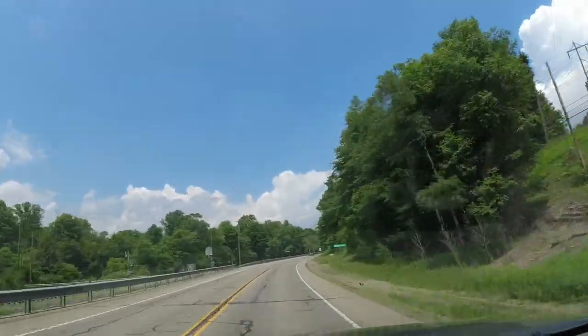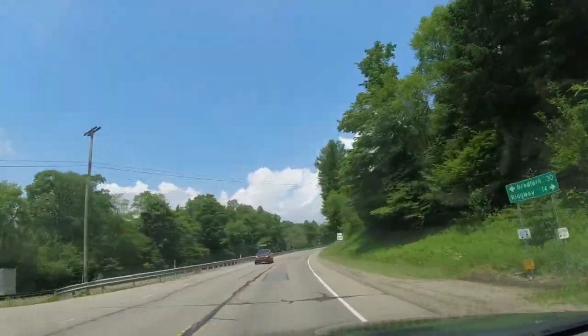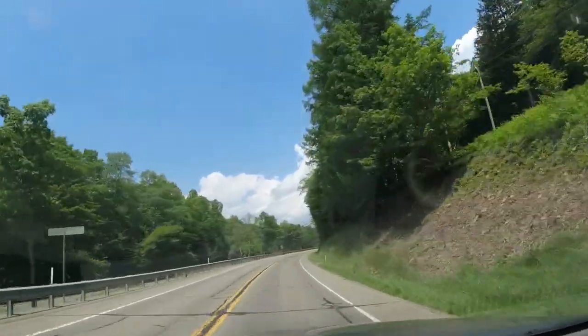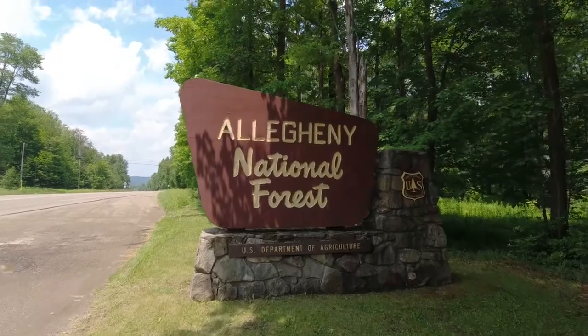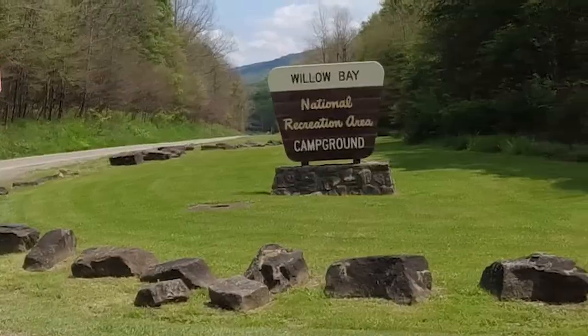And today we are heading out to Allegheny National Forest. Hey guys, I am here at Allegheny National Forest. I got here to the Willow Bay Campground at Allegheny National Forest.